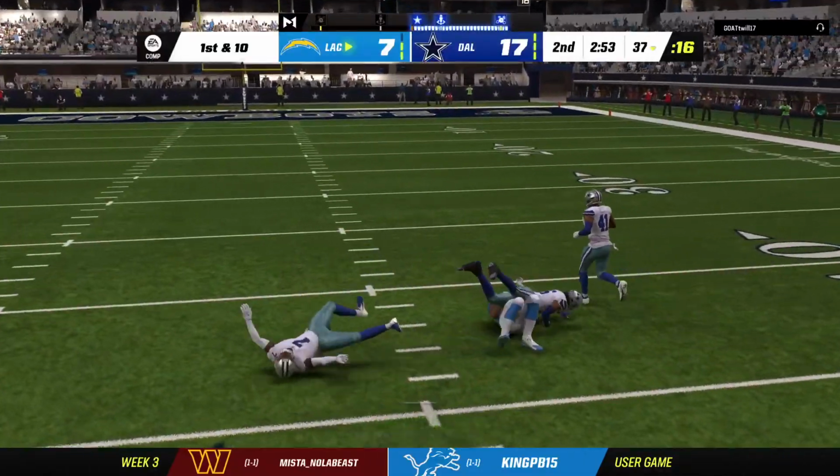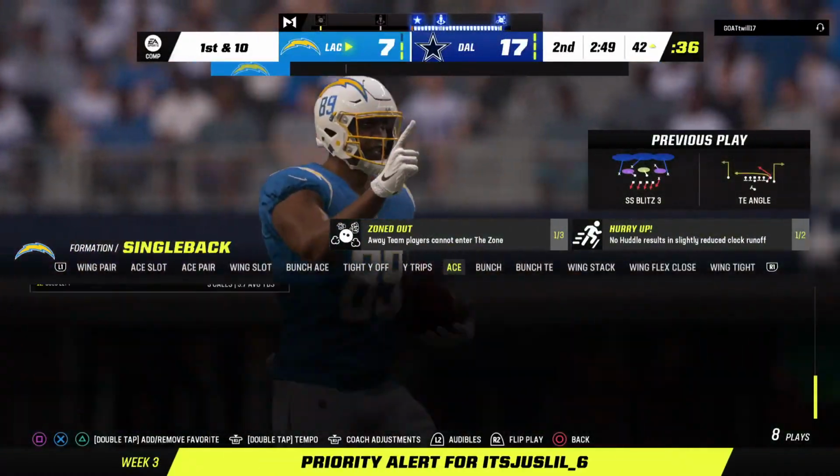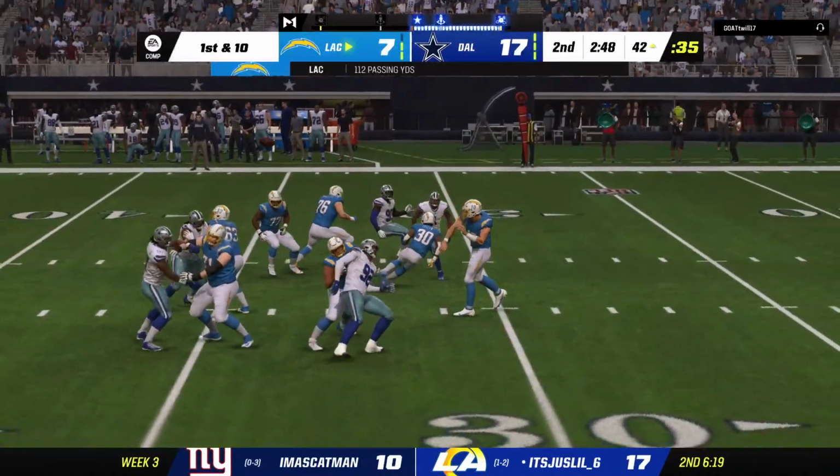Now a man open down the middle of the field. And he'll have it past midfield almost to the 40 before being taken down. A good pickup there, 21 yards.